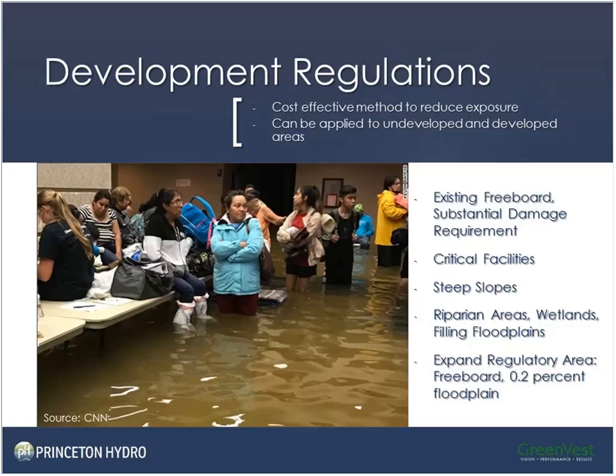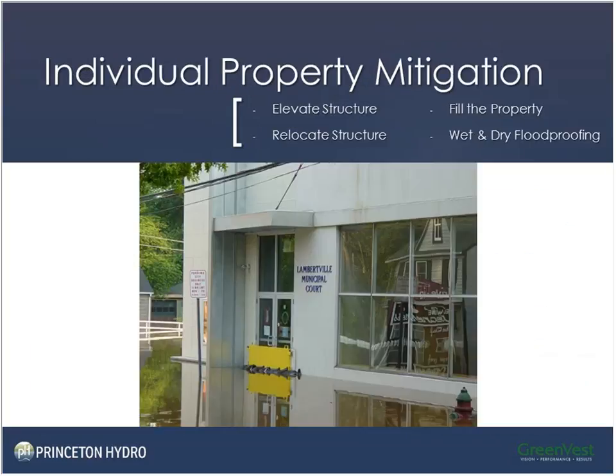So there's an abundance of development regulations. I'm not going to get into all of them, but it's a general strategy that's used. And then we were also looking at individual property mitigation, and we'll highlight project sites that looked at individual property mitigation as an option. Generally, in areas where some of the larger engineering is not cost-effective or not feasible, the best action is really to work with property owners and help reduce their risk on the site by either moving the structure up above the floodwaters, moving it to another location outside of the flooded area, or flood-proofing the structure itself.